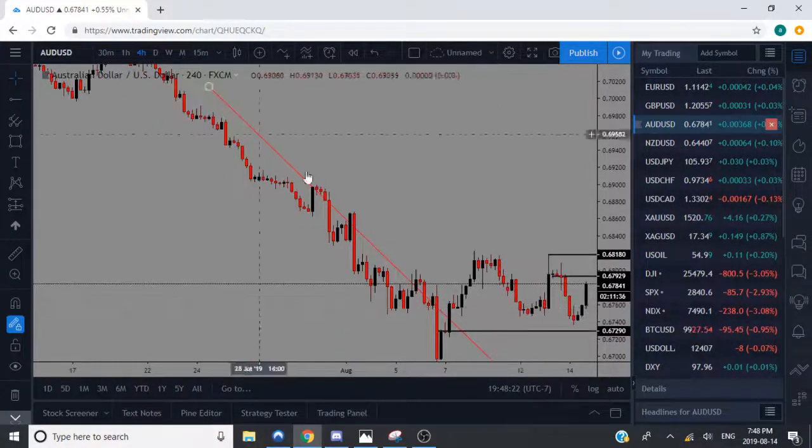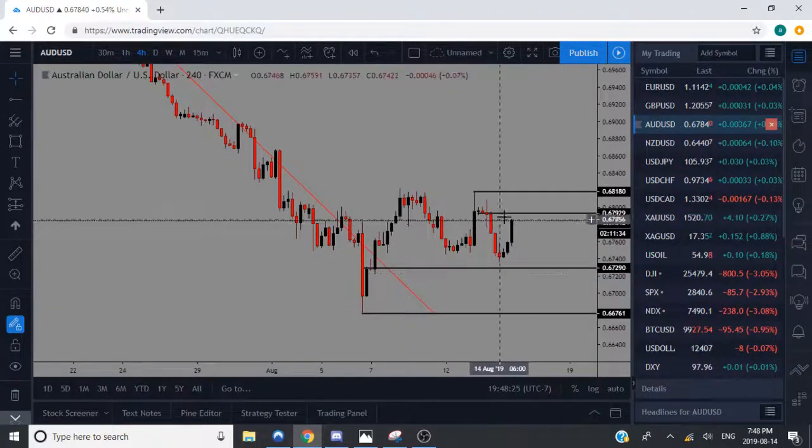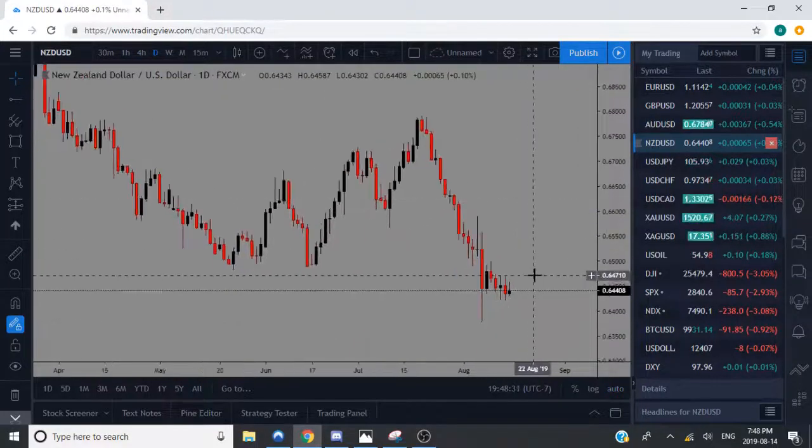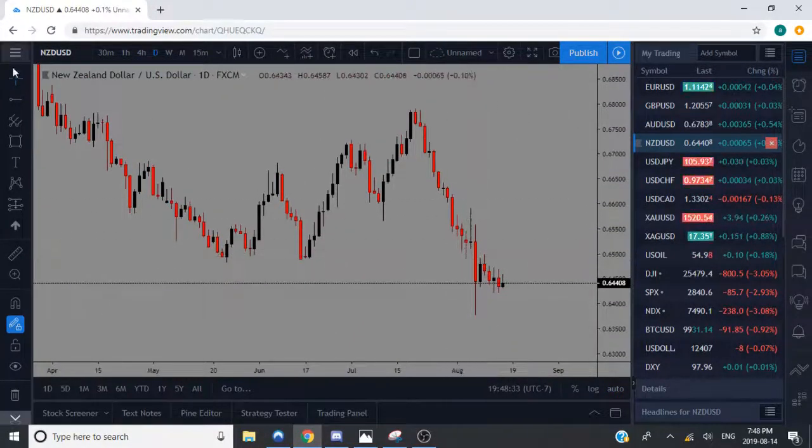We can see that momentum clearly has broken. So buyers are stepping in, so even selling here is not really a good idea. But let's keep going. Not a big fan of that AUDUSD right now. Same thing here. We have three drop base drops in a row. It's just very overextended.